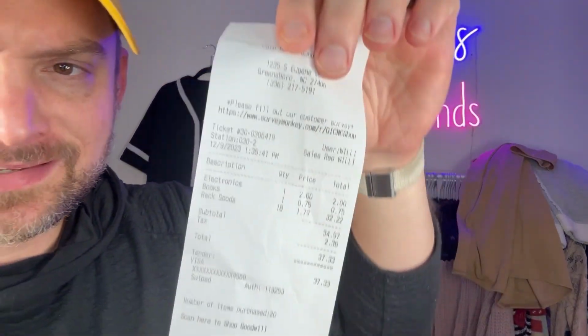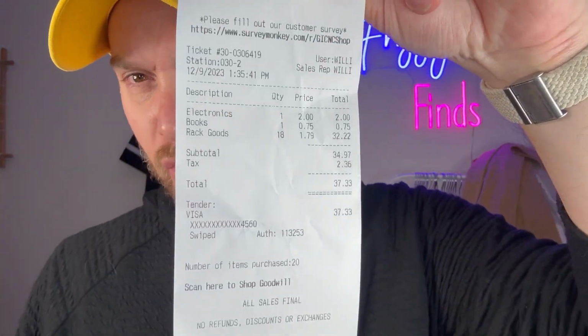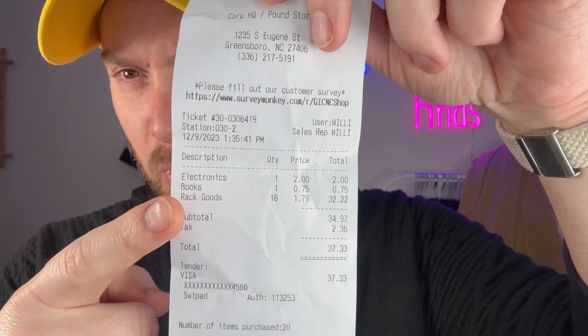Okay, let's do a rundown of this bins trip real quick. We went and spent $37.33. We got 18 pounds. I don't remember what the book is. And then we bought one kind of electronic toy that I'll show you a little bit later. But altogether, $37.33. If you ask Frizz, one of her best bread and butter brands, Eileen Fisher.